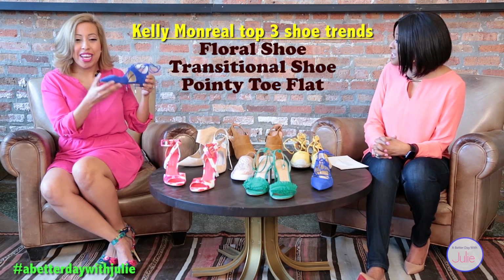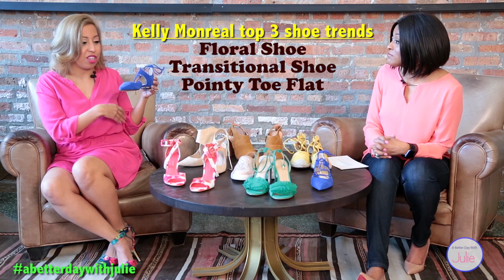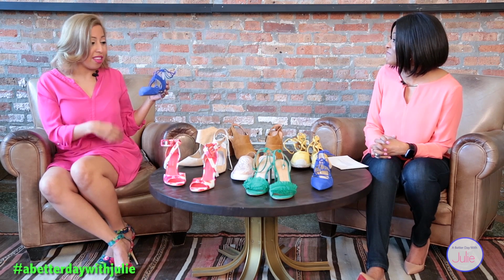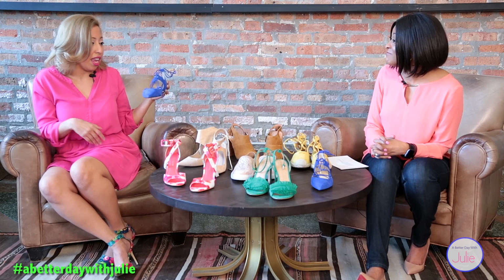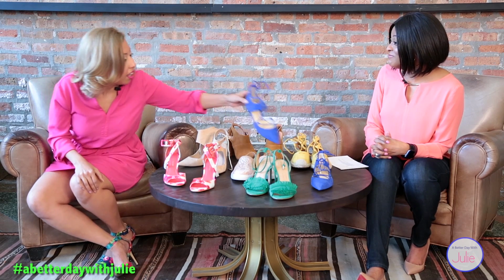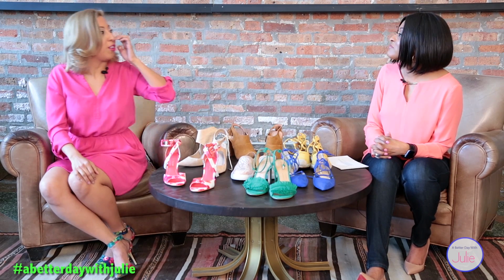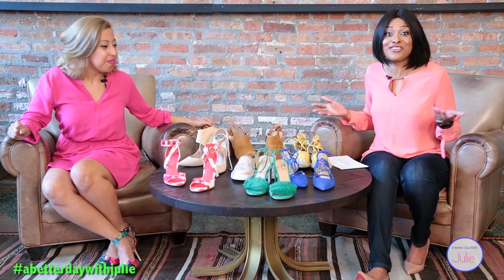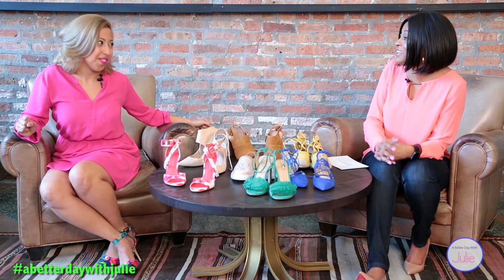Okay, I'm going with the pointed toe flat. Just because I think that you can wear this dressy but still be comfortable, and I'm huge on comfort. So this is something that you're still gonna feel sexy and good in, but not in a heel, not wanting to take off your shoes at the end of the night. So anybody can wear it. It does not discriminate on age, size, any of that stuff. Everyone can wear that.